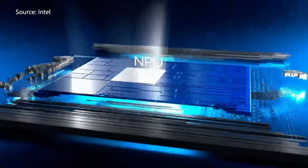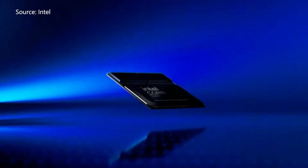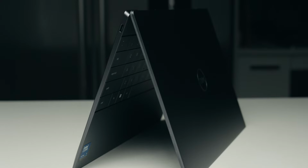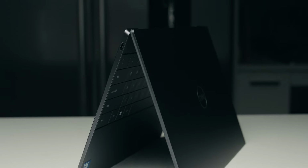Now over to what's under the hood. We've got the Intel Core Ultra 7 256V processor, 16 gigabytes of LPDDR5X RAM, and a 512 gig SSD. So what does that mean in real-world use? To put it plainly, it's built for fast multitasking, AI-assisted workflows, and seamless creative tasks.